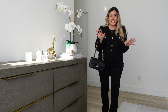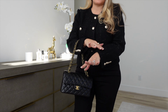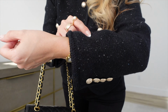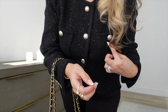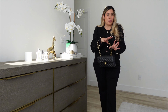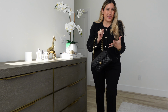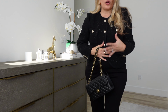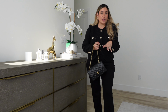This is a very Chanel inspired kind of jacket, very festive. I'm thinking about the holiday season because it does have some sequins interlaced. It looks like a tweed style jacket, big buttons, again very Chanel-esque. That's why I decided to style it with my Chanel small classic flap, because it just goes so well together. Another no-brainer. You can definitely open up the jacket and wear it open with a blouse underneath. It will look super beautiful, or you can pair it with a skirt.